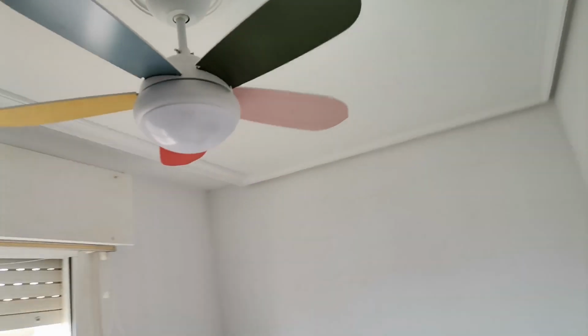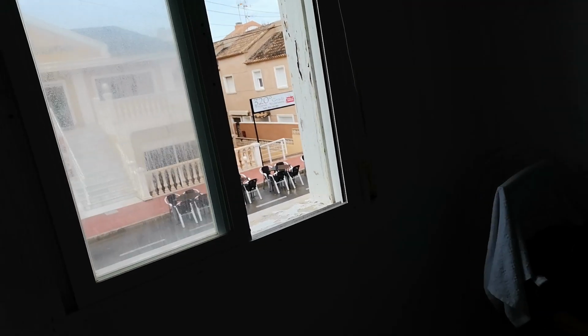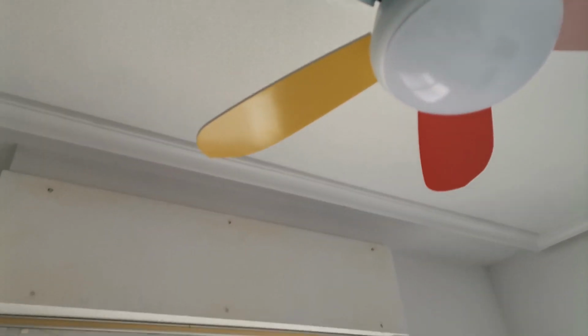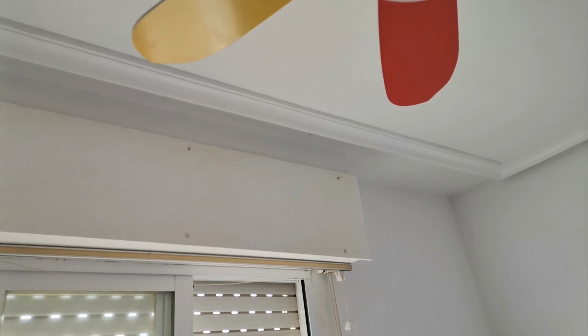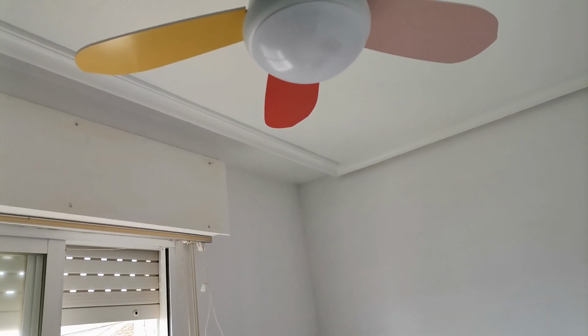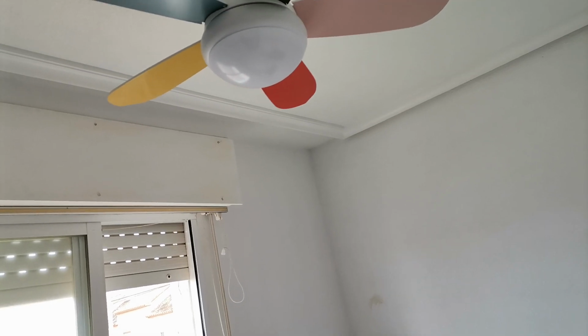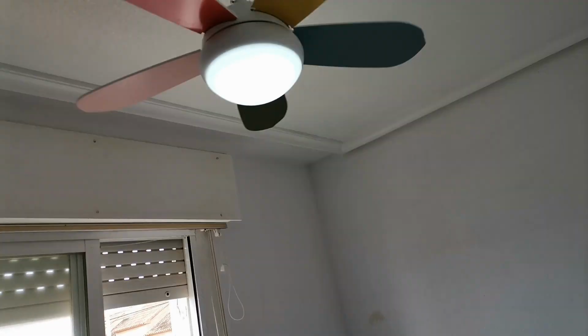So this is going to be Zoe's room. Fans have gone on. Not sure if this switch, I might be switched off with a remote. It's alright. Makes me paranoid it's not working. Kids have been messing around with it. So the fans are in.